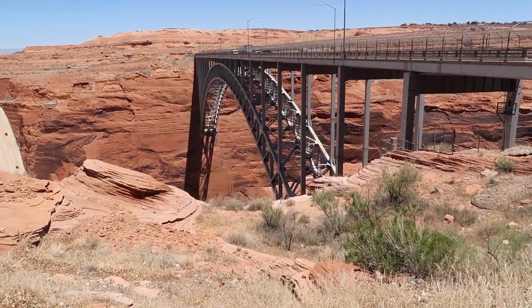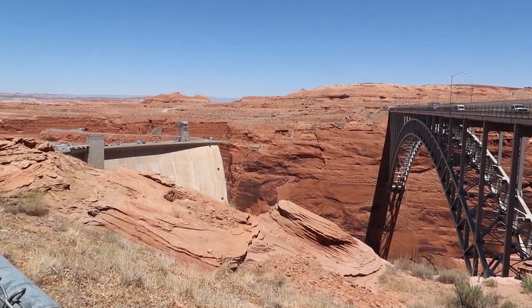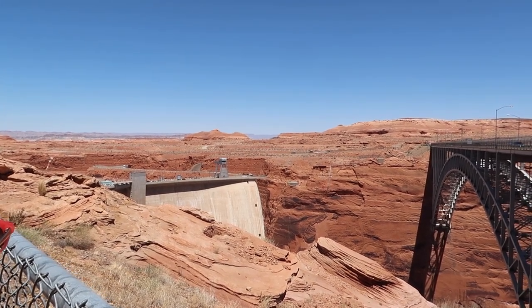Okay, we've moved on from Antelope Canyon, and now we are at Glen Canyon Dam. Oh yeah. Which is a giant dam in Lake Powell. There's a big bridge next to it, so we're here to check out the visitor center and get some cool looks at the dam. Just see the dam peeking over the edge of the rock. We'll get closer, get a better view.